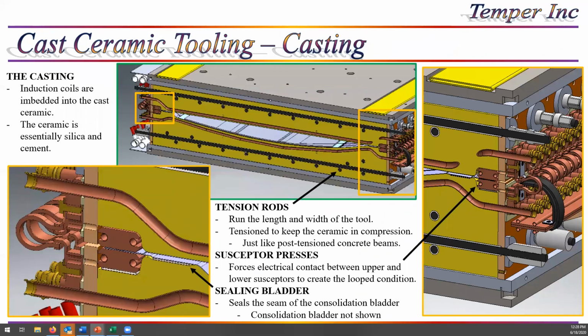On this chart, you can see more of the mechanics of the ceramic tooling. The loop smart susceptor is created by pinching off the smart susceptor at the ends using what we call susceptor presses. These presses are pinched together using an air bladder. In addition, you can see the tension rods that are in place in the tooling that keep the ceramic material in constant compression.